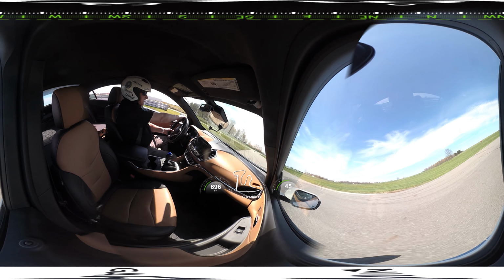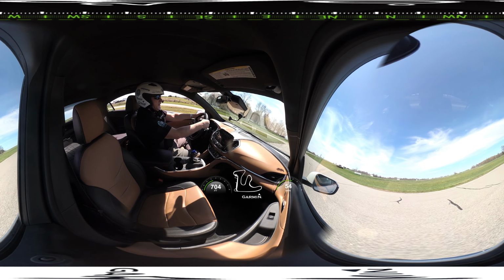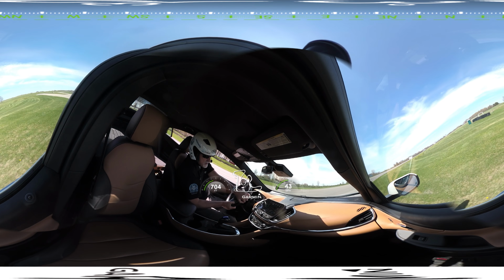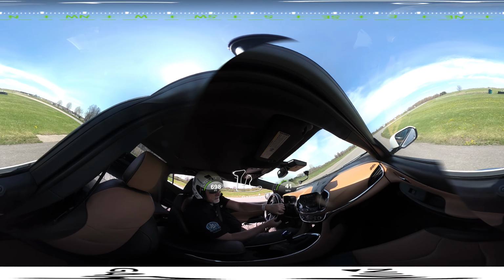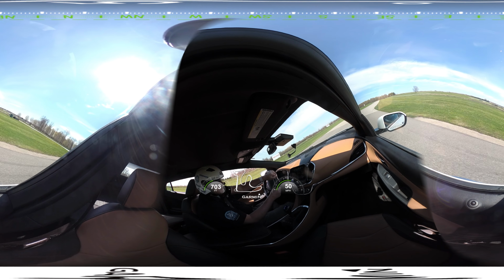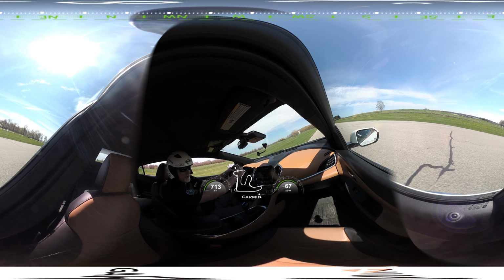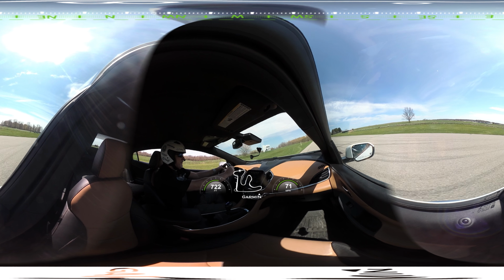Now that's got a smell of something high octane in it. This one here, you got to respect this corner because it's decreasing radius. You think you got it, and then boom, you're sideways. Anybody behind me? No, not right now. Nobody behind me right now.